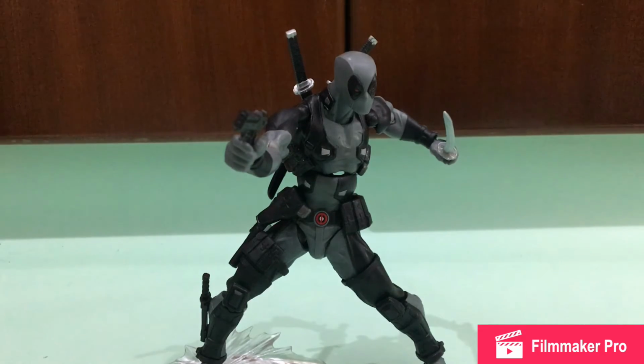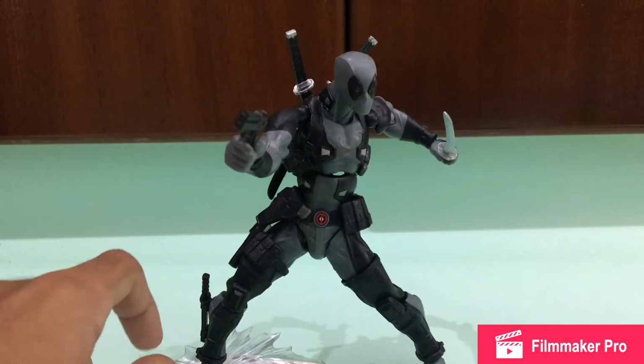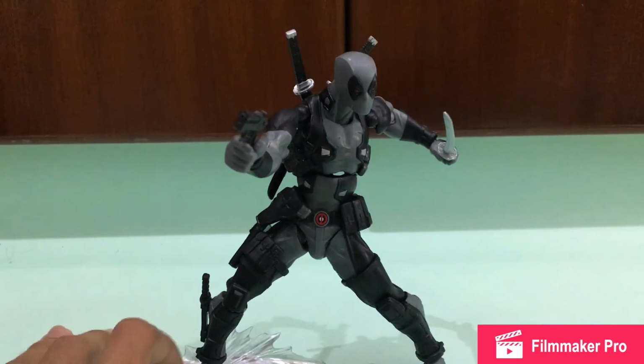Number 5 goes to the Amazing Yamaguchi by Vortex X-Force Deadpool. This is bootleg obviously, and this figure is pretty much super articulated. I really like it a lot, and also the weapon that comes with it is pretty much packed actually. Really, the weapon that should come with Deadpool actually is pretty much cool, and also this added kind of effect which I really like actually.